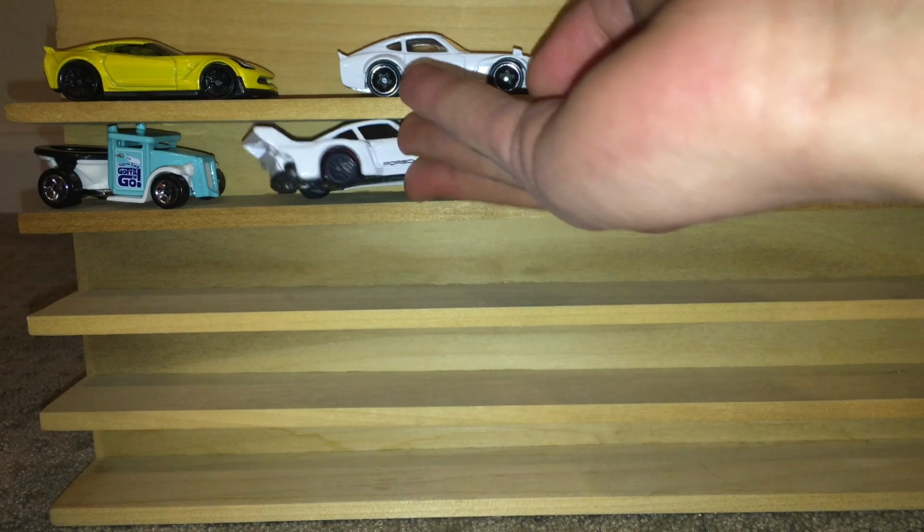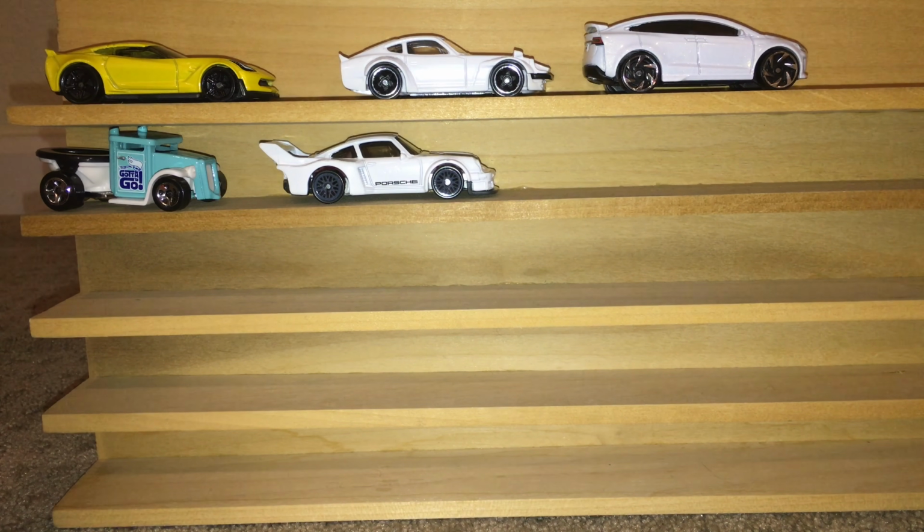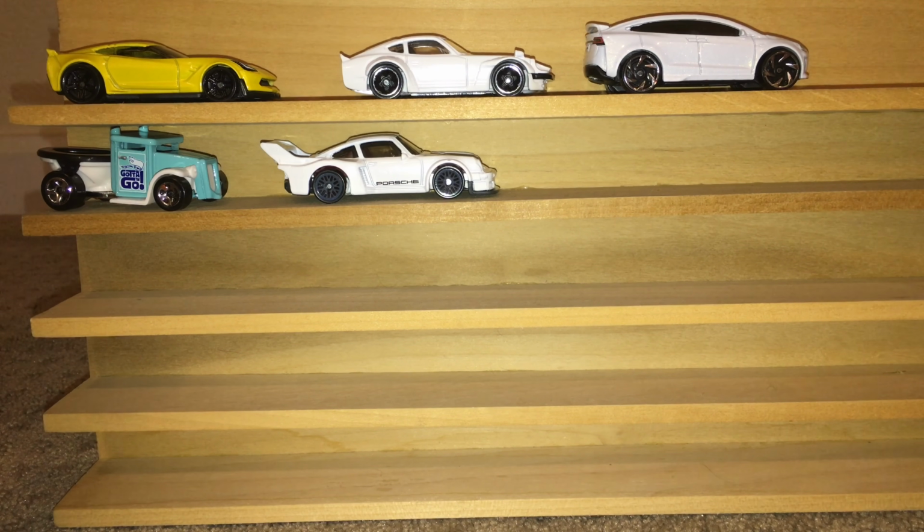Of course, he will be going on the lower shelf with all the cars that tried but couldn't succeed. And of course, on the top here, we have all your previous King of the Hills.